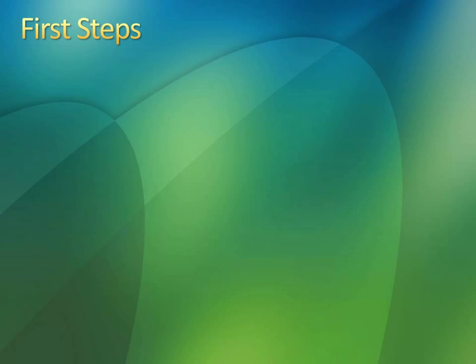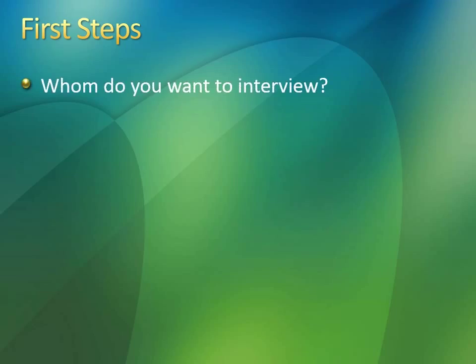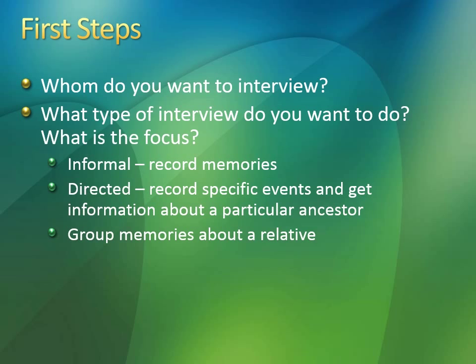What would be the first steps when you want to do your oral histories? First, whom do you want to interview? Is that the oldest living relatives, your parents, your siblings, neighbors? Who is it that you want to interview that can give you some history and some information about your family? After this question, you want to determine what type of interview you would like to do. What's going to be the focus? Is it going to be informal, where you have a person record the memories and talk about whatever they would like?